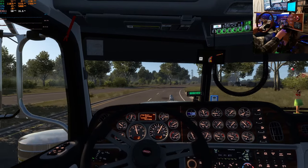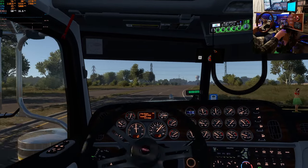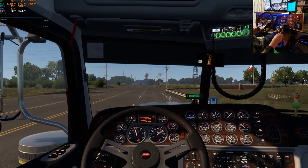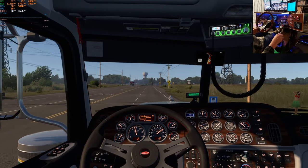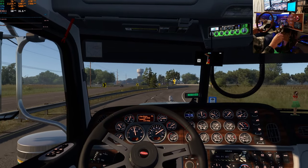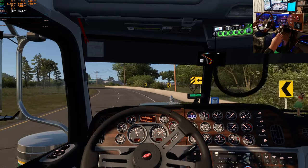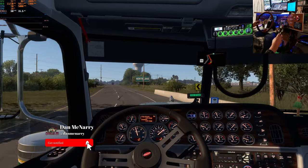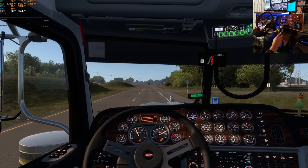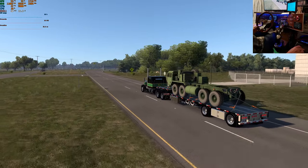But here we're not getting 60 FPS. Oh, now we are. But we were, yeah, it's a little fussy right now. But like I say, I don't think I've ever run this truck fully maxed before. I think I always turn something down to run it. So we don't have that going on here. I do like this truck, and man, it'd be nice to be able to run it with everything going. I like the skin on it, got the mud flaps done.